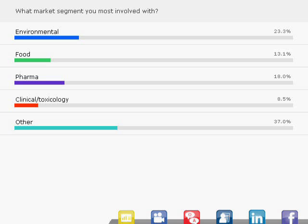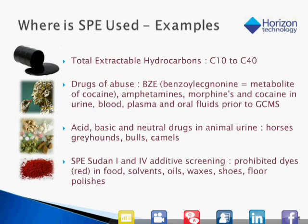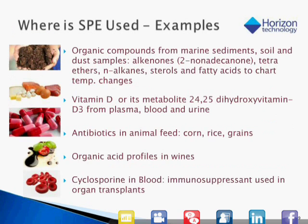So where is it used? Some of you might be using this already. Food and beverages, where we see monitoring of mycotoxins, ag products, beer, wine. State government labs, forensic criminal labs, academia, pharmaceutical companies, protein purification, drug development, tox labs. Environmental applications, extractable hydrocarbons, drugs of abuse, acid-base neutrals in urine for horses, greyhounds, bulls, camels, etc. Food dyes, organic compounds for marine sediments, vitamin D or metabolites, antibiotics in animal feed, organic acid profiles in wine, cryptosporidium in blood. So you can see that there's quite a range of applications where SPE is currently being used.